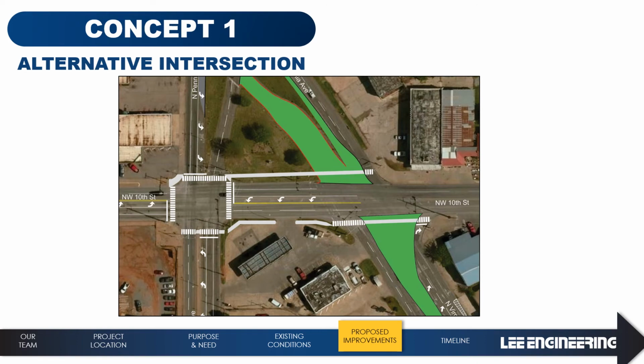I also wanted to make sure that everyone understands the travel pattern changes that would occur with this design. Eastbound drivers wanting to travel northbound on Penn must make a left turn at the Penn traffic signal. On Virginia Avenue, all northbound drivers must make a right turn onto Northwest 10th. As I mentioned earlier, we expect that this change would cause some drivers to reroute to other roadways in the area, especially those who are wanting to go to the west and north. And then finally, southbound drivers on Penn wanting to travel onto Virginia must make a left turn onto 10th and then an immediate right onto Virginia.